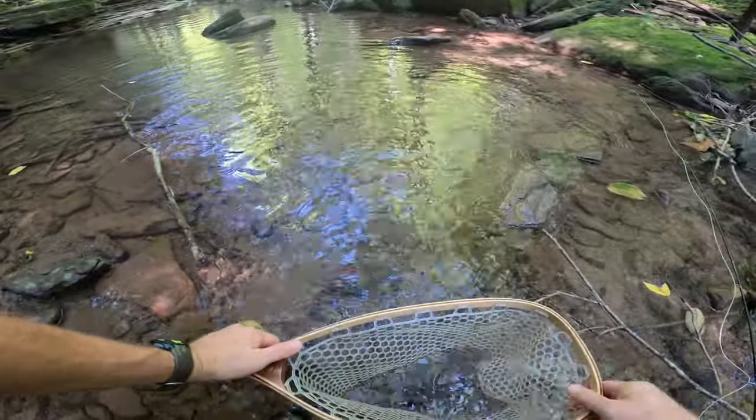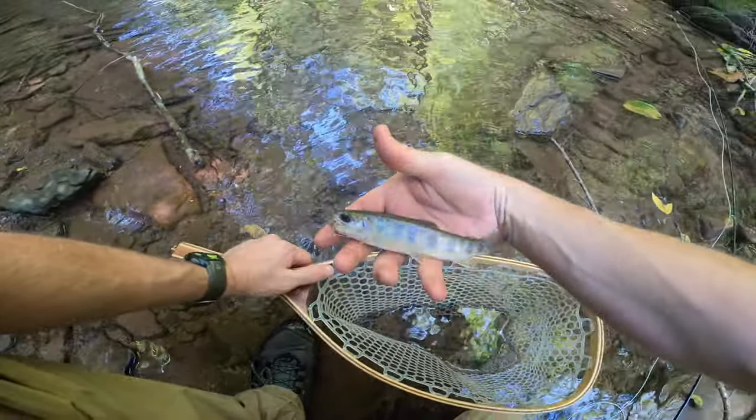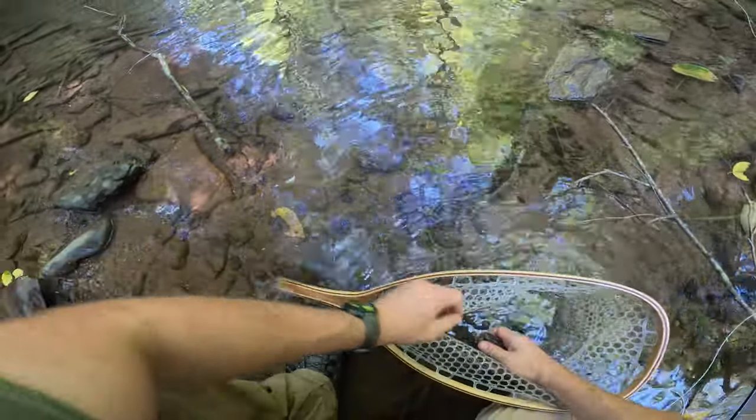All right, that was cool. Saw this guy rising. It's a nice big long pool. Another beautiful brookie. Hopefully I'll be saying that a lot today.